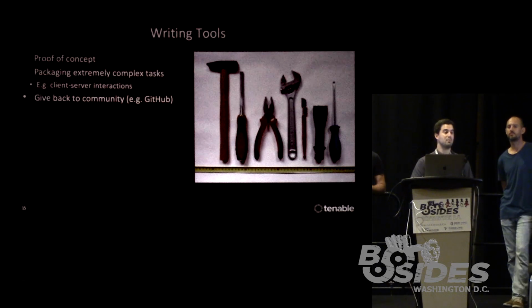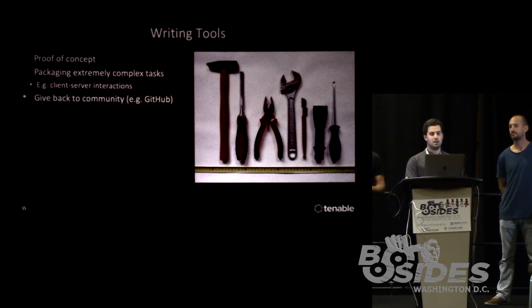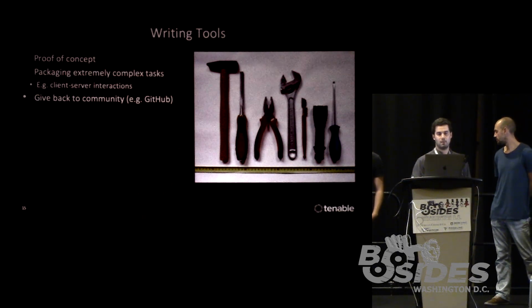We write proof of concept scripts for virtually every vulnerability that we find. So being able to write those tools and package up complex logic, like client-server communications, will make you more successful. And in addition to making yourself more efficient, if you can publish a tool and release it, that'll make the next researcher more efficient if they're looking at the same kind of stuff.